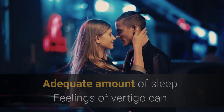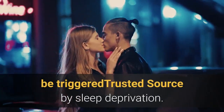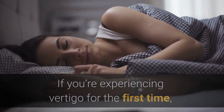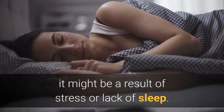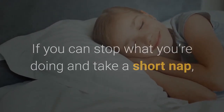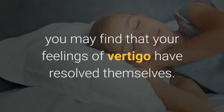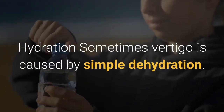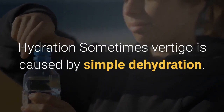Adequate amount of sleep. Feelings of vertigo can be triggered by sleep deprivation. If you're experiencing vertigo for the first time, it might be a result of stress or lack of sleep. If you can stop what you're doing and take a short nap, you may find that your feelings of vertigo have resolved themselves. Hydration. Sometimes vertigo is caused by simple dehydration.